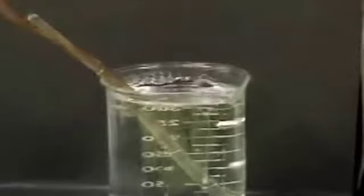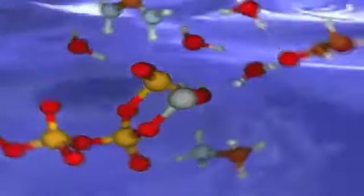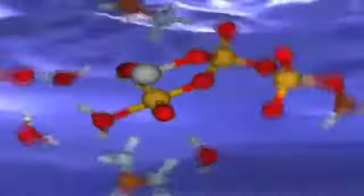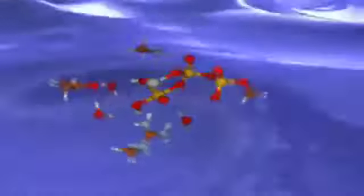Let's electrolyze the water. We'll have cheap energy. Let's electrolyze the water. We'll have clean energy.